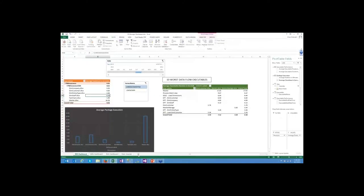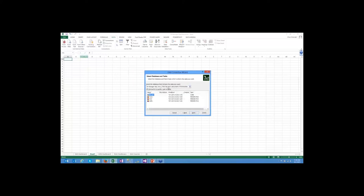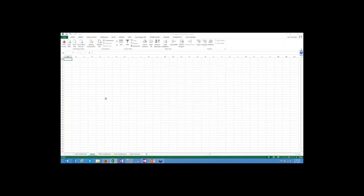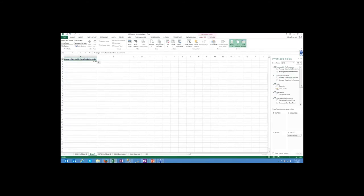I'm going to create a new tab here, just real quick, so we can see what it's doing. And we can connect to our SSIS perspective that we've created here. As we do it, we can create views off of what we want to see. So here's how long each executable takes to complete in seconds, and here's the name of that executable.